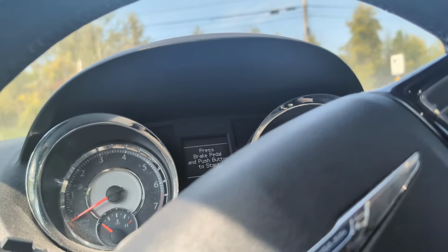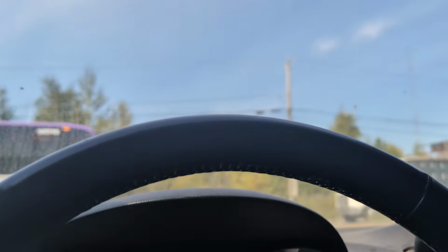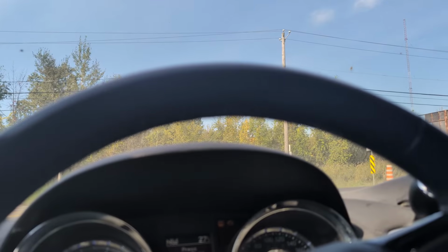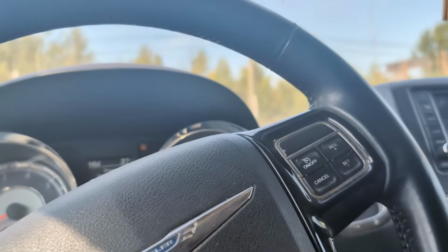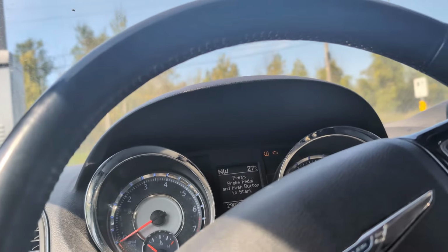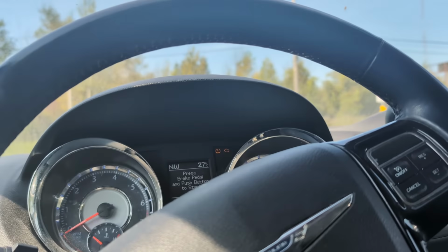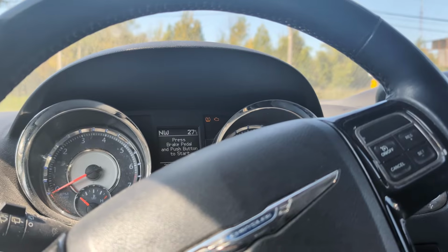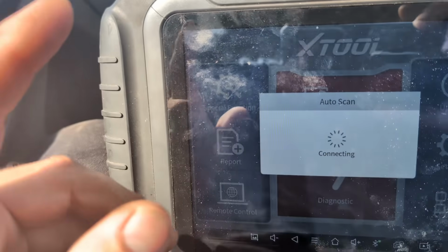So now apparently it's completely a no start. I'm in the run position right now. We're gonna try to crank it, and there's absolutely nothing going on when I turn the key. The way that Dodge works is that the key gets validated and then it activates a bunch of relays up at the front of the vehicle. Right now, we're not getting any of that, so I'm guessing we're gonna have a communication issue going on somewhere.